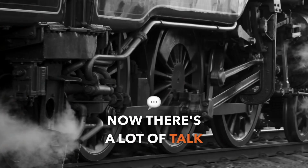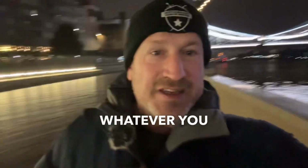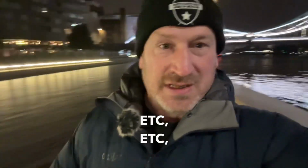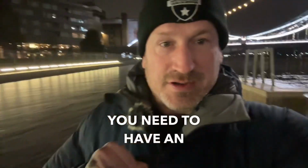There's a lot of talk about how much is appropriate for you to charge the developer for a markup. Some say it's at cost, some say 10%, some say it depends on the cost value of the item, some say 20% across the board. However you did agree with the contractor in terms of markup to pay for the time, management, access to the discounted supply chain, etc., and that's assuming that it's even been discussed, you need to have an understanding in place.